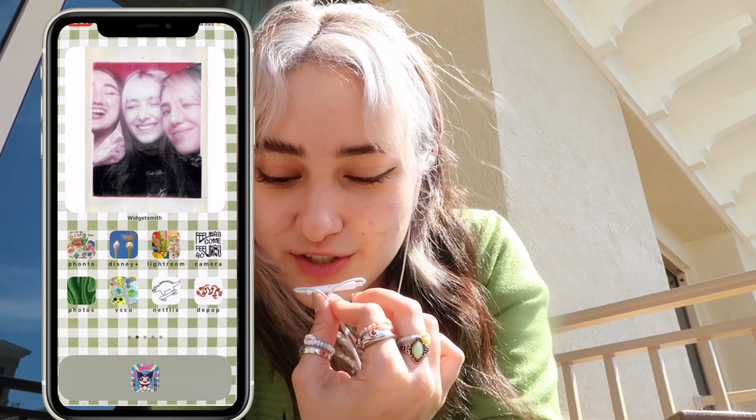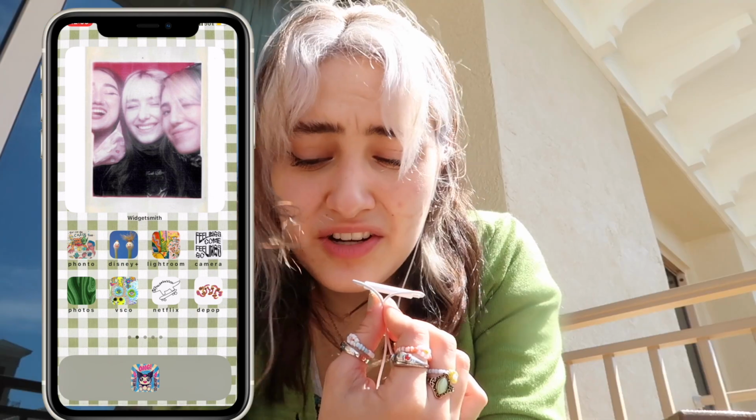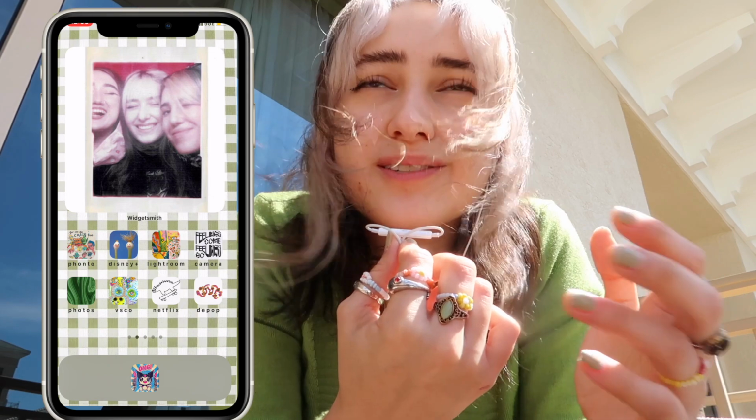Then I have Disney Plus, which has two little, what vegetable is that? Radish? I don't know, but it's for Disney Plus. I love Disney Plus. I love to watch Gravity Falls. Always using Disney Plus over Netflix.